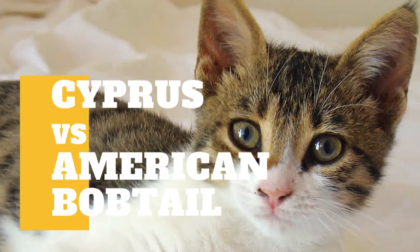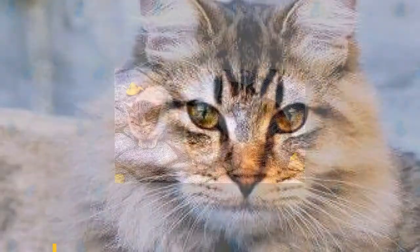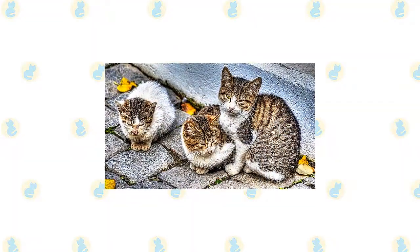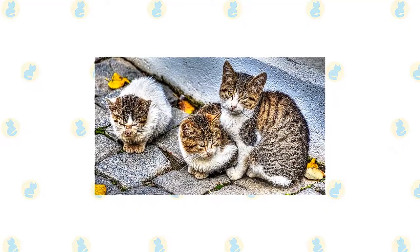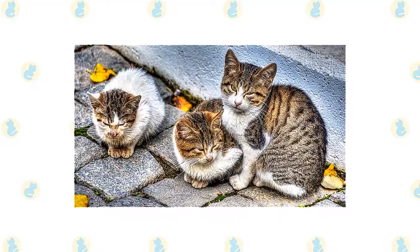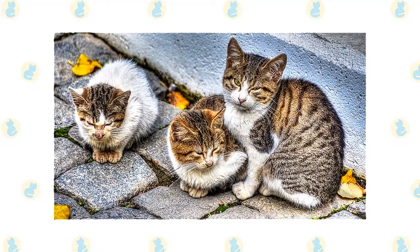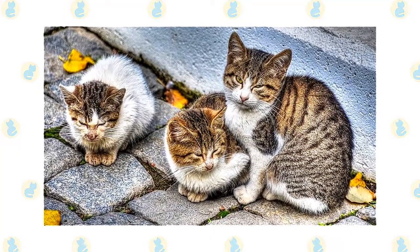Cyprus cat versus American bobtail cat. What are the differences between these two cat breeds? The Cyprus cat is a natural cat breed, which means they developed without the need for human intervention. The Cyprus cat has a deserved reputation as being a very active and playful feline. These felines are known for being playful, active, and social.